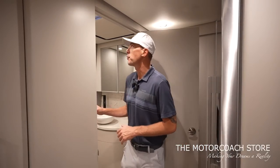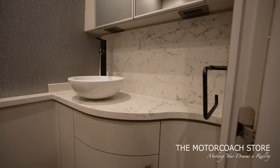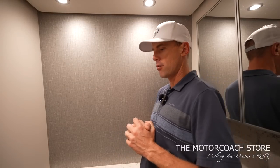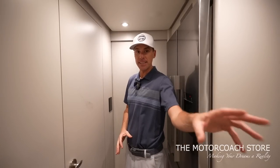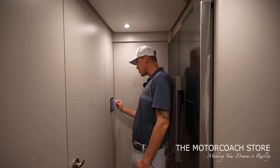We have a half bathroom, plenty of room here with the Tecma toilet, a nice bowl sink, a little medicine cabinet. And I like the simple light colors, a really cool texture on the wall. Again, it's very light in here, but not too sterile. So now we'll go back to that huge master suite. If you do have guests and you want to section the coach off, your guests still have a place to sleep, a kitchen, and a half bathroom. But let's check out this rear master suite.